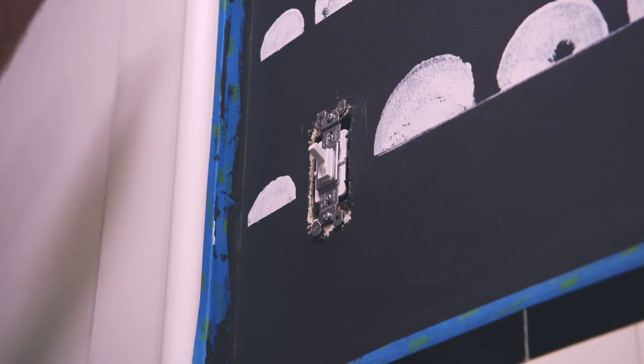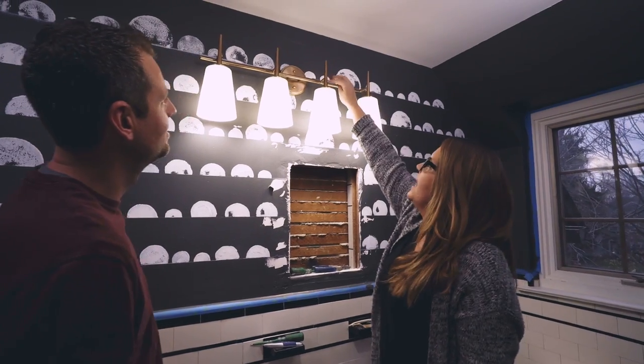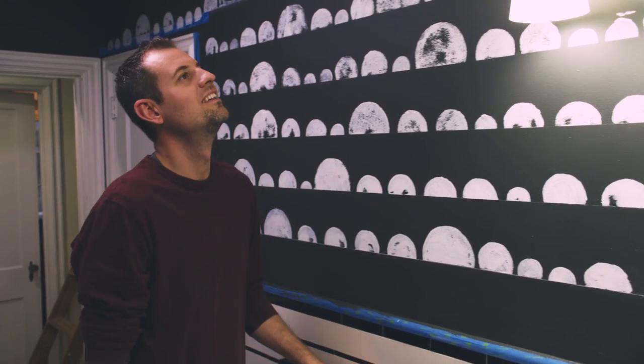All right, hit it. Ooh, look at that. Love it, looks good. I really like the brass with the black and white. Very classy. Very classy.